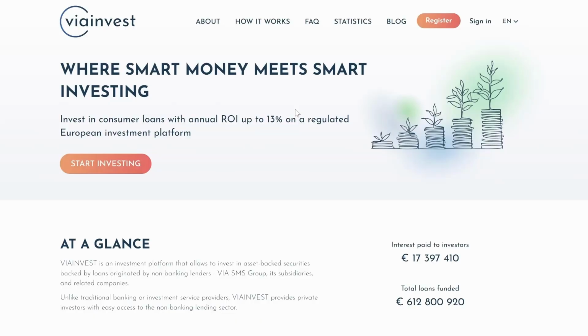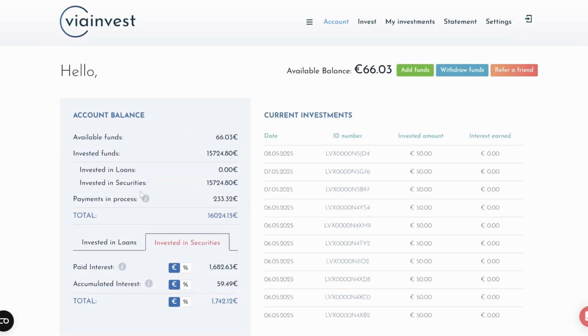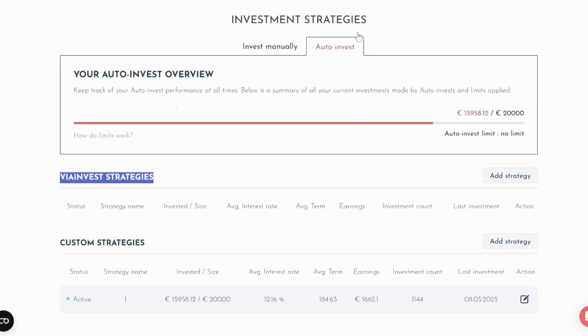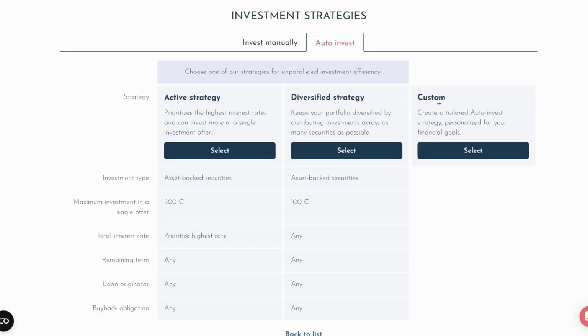It is not as visual, but in exchange, we will be able to have our money always invested and achieve a higher return. At Via Invest, this is how we see our dashboard. As you can see, it's not very visual, but it's not hard to use. We only have to go to Invest, and here we can choose a strategy in Add Strategy from the Via Invest strategies, and here we can choose between 2 options.